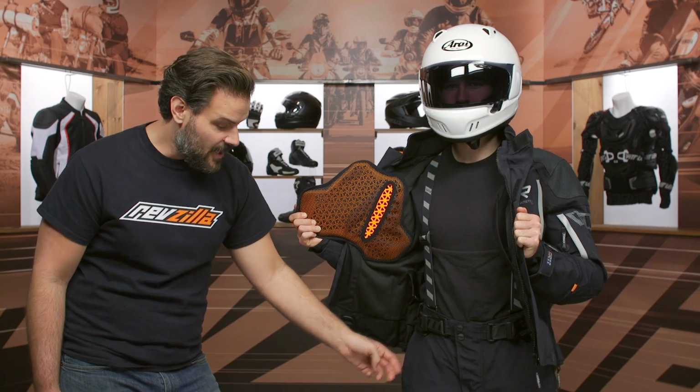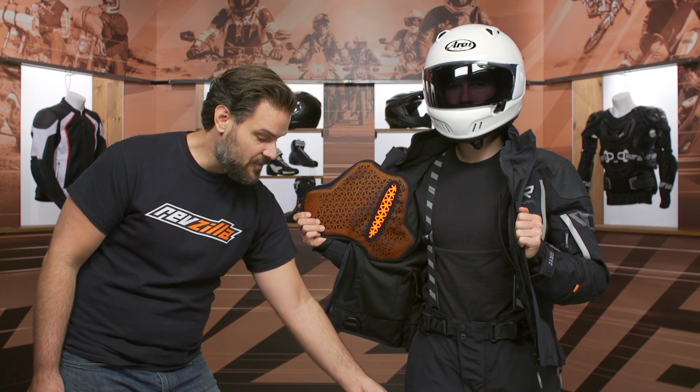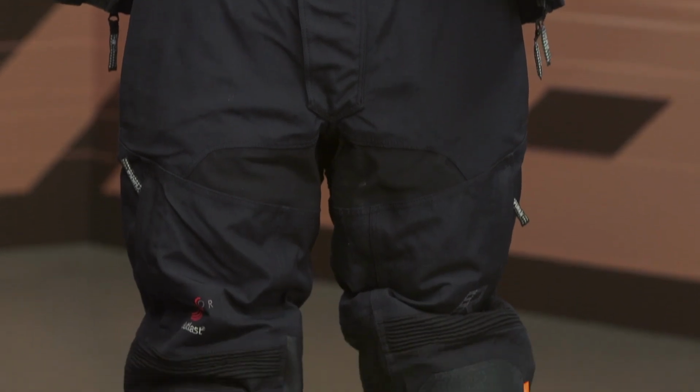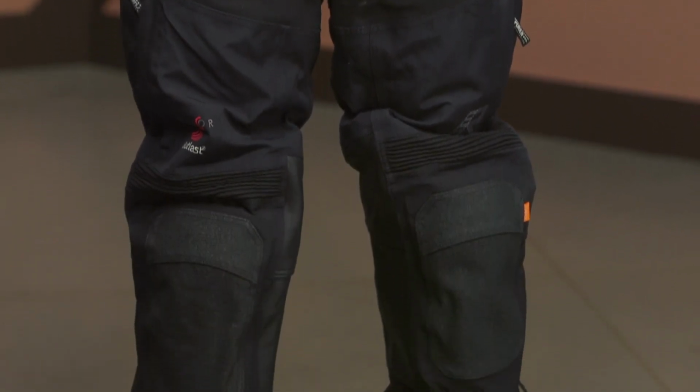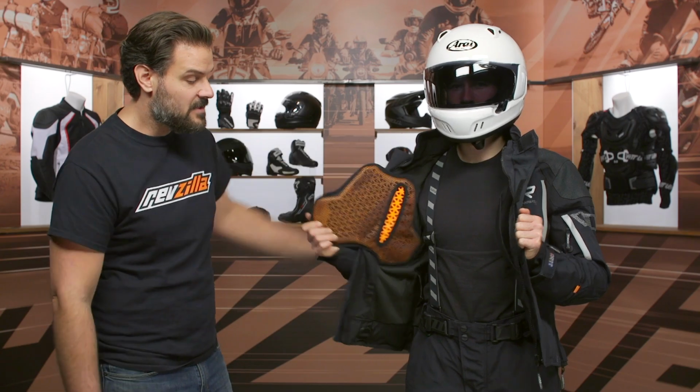You are going to have side pockets, and then as we work our way down the front, you are going to have vents over on top of the knee, and then you're going to have Keprotec at the knee as well. So there's a lot going on here. I didn't even mention the fact that you have got leather gripper panels on the inside of the knee. Brandon, you can go ahead and zip up for us.